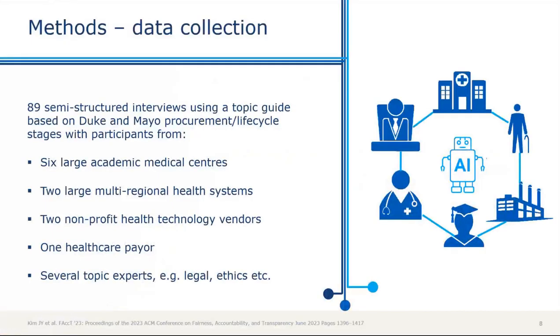And just to give you a sense of the scale of this, there were 89 semi-structured interviews, and that's massive for a qualitative research study, each of them about an hour on average. And they came from lots of different places, but largely academic medical centers or systems. In the US, it's a bit different. There's more autonomy ascribed to these providers. There are some examples of what they call federated systems like Kaiser Permanente, where they are separate hospitals, but they are almost like a franchise, if you like. So it is a kind of healthcare system, but not in the same way that we think of the NHS. And there were also interviews with topic experts like ethicists or legal experts, things like that.